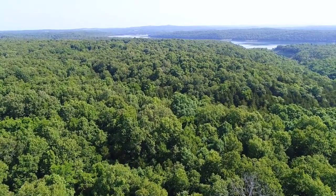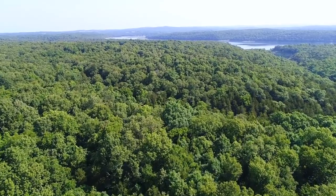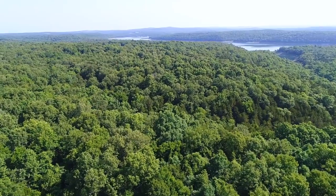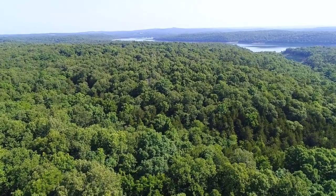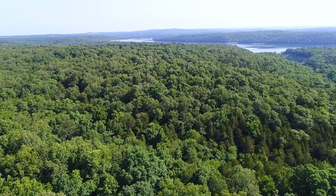From the take line, it's a very short walk right to the water in a small private cove on Bull Shoals Lake. Good fishing, good swimming, beautiful section of lake.